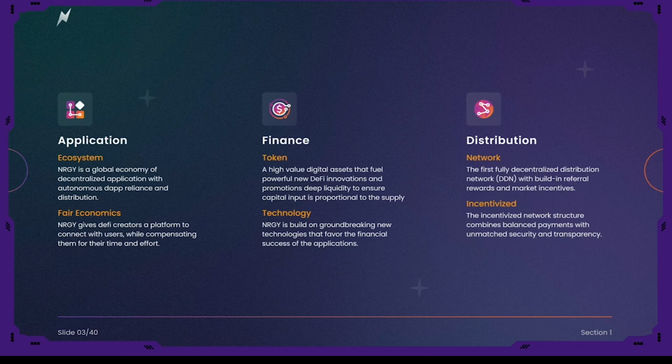The finance piece is the token, right? It's this high-value digital asset that fuels these powerful new innovations.